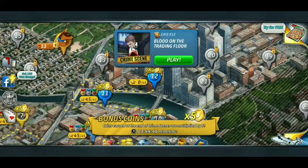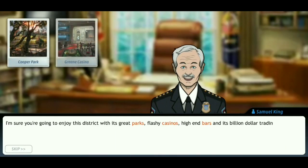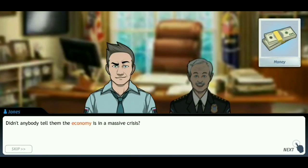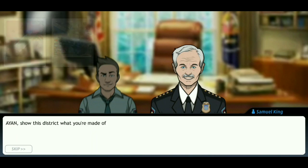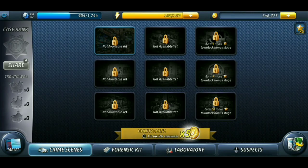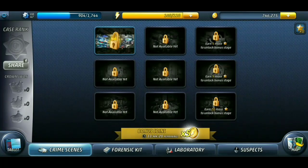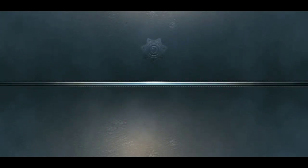Let's get to the first case, blood on the trading floor. So there has been a murder in the stock exchange. Let's check the trading floor and get the victim for autopsy.